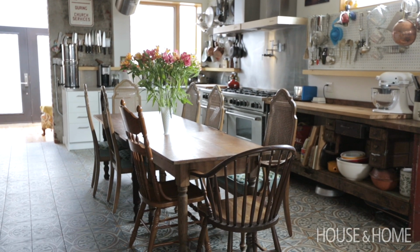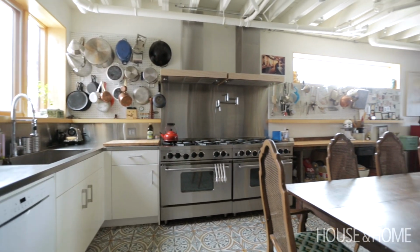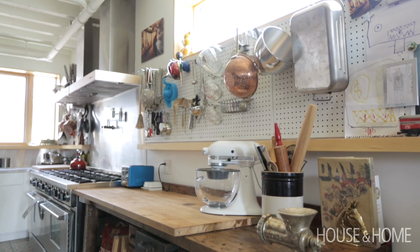This is my dream kitchen. Yeah, I couldn't have asked for anything more. This is everything I wanted. Yeah, it's the best. I love it. It works as well as I wanted it to work. It functions, it's gorgeous, it feels fantastic in here. Yeah, I love it, absolutely.